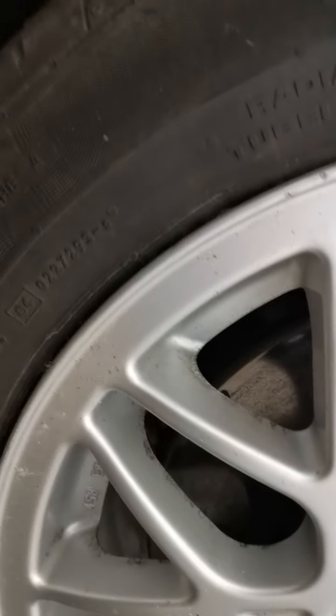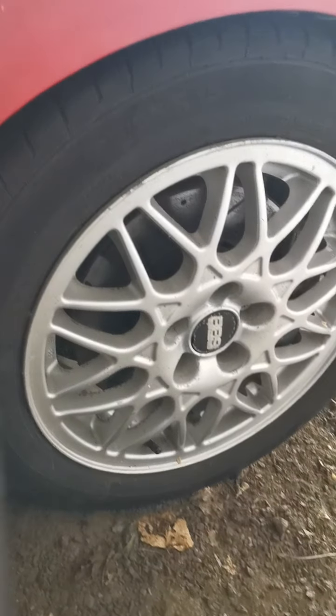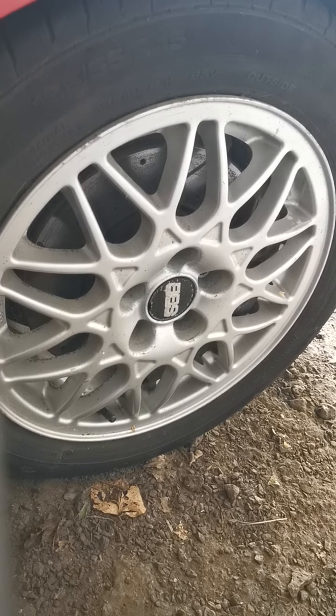Standard BBS wheels. I believe these are 16-inch. Let me just go to the front where there's some light. Where are we? 195 R15, so 15 inches. Like I said, they're not in too bad condition, really, for 23-year-old wheels, 24-year-old wheels, whether they were original or not. Pretty good condition.